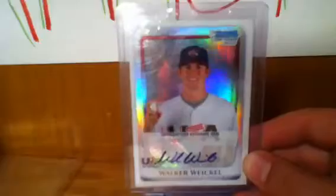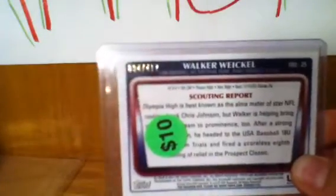Ken Griffey Jr. rookie. Really, really good condition. Nothing wrong with it. So, yeah, it's from 1989 Fleer. $5. It's not as rare a rookie, but still really nice to get a Ken Griffey Jr. rookie. Walker Weichel, USA Refractor Auto. $4.17. It says 10, but I can go like 8 right now.